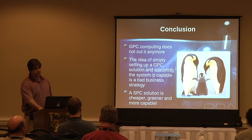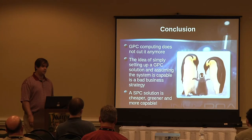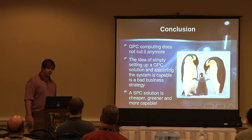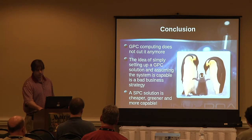So, in my opinion, HPC computing does not cut it. I hate looking at these gigantic systems that do nothing all day in a data center. They're wasting electricity. They're wasting space. We could get some kind of infrastructure in there that streamlines that, cuts down electricity costs, gets things running the way they should be. I just don't like the idea. I think the other one is cheaper and more capable.